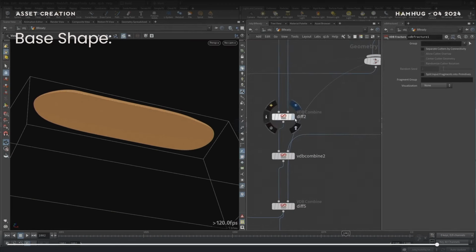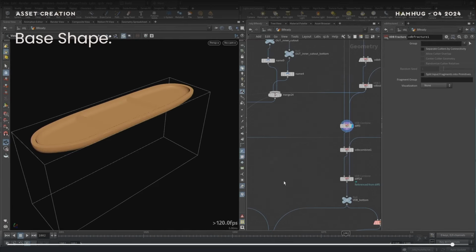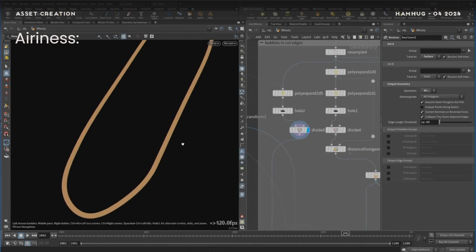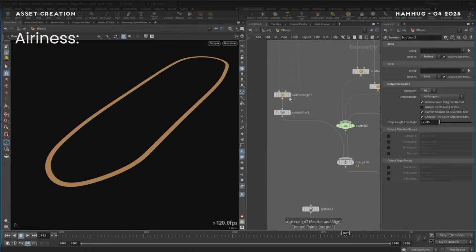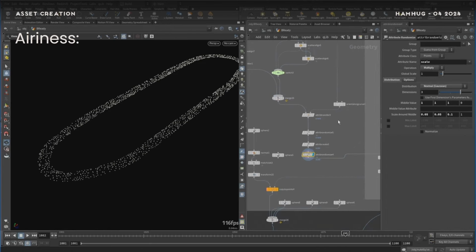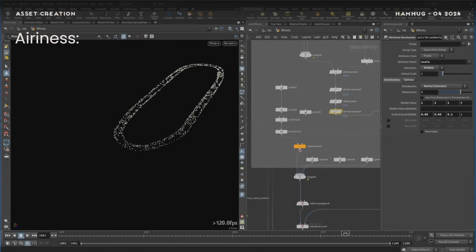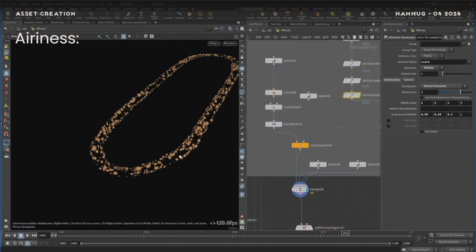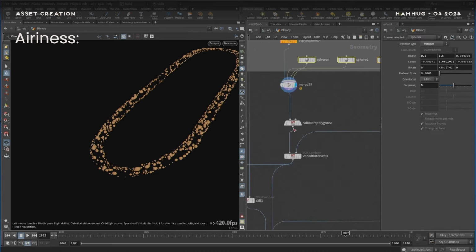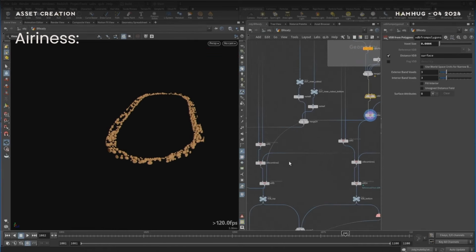Oh no, of course we have to take out the chambers from the inside. Amazing. So next up, the airiness. For that, we created different geometries to scatter points on. On these points, then we copy to points some deformed spheres, and we make big spheres and small spheres for the natural irregularity, as we call it. Exactly. All those get then combined and also converted into a VDB.